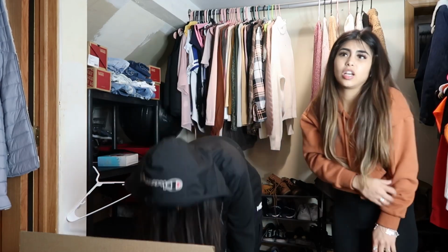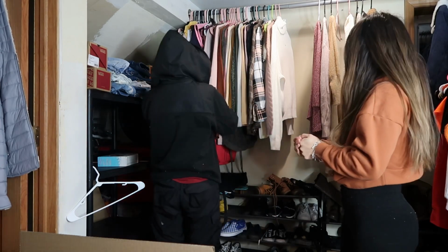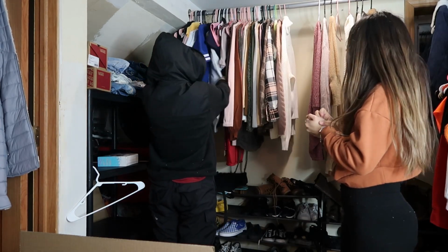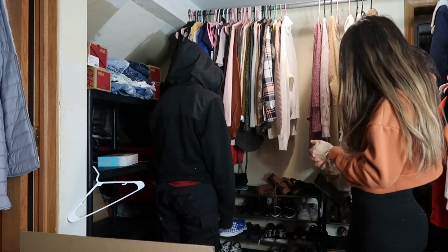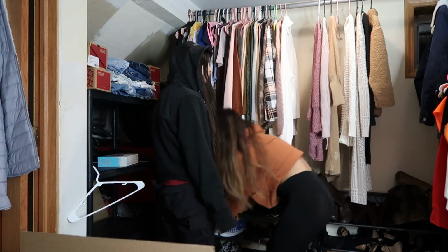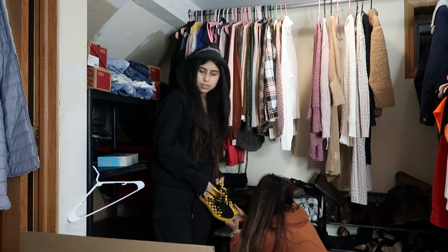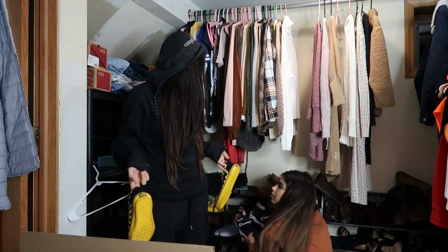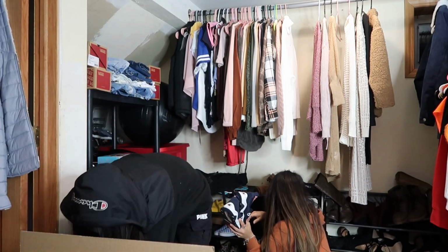Guys, I'm a hoarder trying to keep everything for no reason. Those are just t-shirts, because you know how I get lazy and just want to wear a t-shirt? What if they're matching shirts? I don't know. Alright, here, put these shoes in there. You never really wear these. Yes, I do. You don't wear most of these. Put these in there.